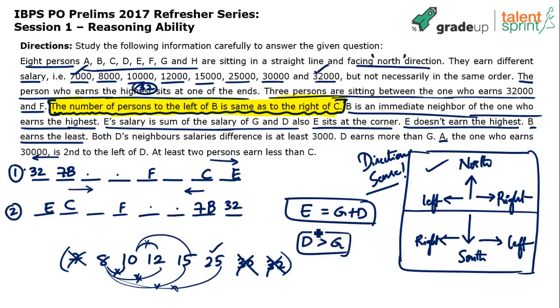Also we know that D is greater than G. See, between G and D, D is greater. So out of 10 and 15, who will take 15? D will take 15. D takes 15, G takes 10 and E becomes 25. 25 is equal to 10 plus 15. So that's one possible solution.